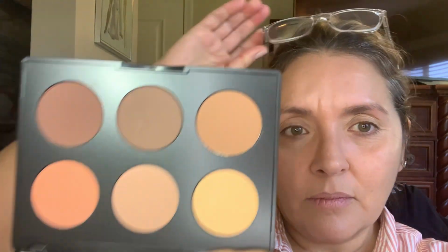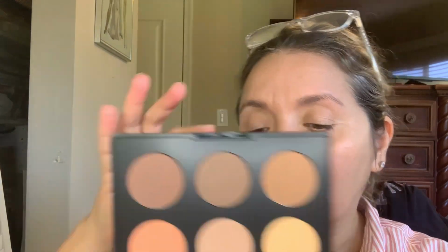All right, so I like this so much that I went ahead and picked mine up in medium dark. All right. I couldn't find this anywhere else except on the MAC website, okay? So yes, this is a little bit darker, but here's the thing.